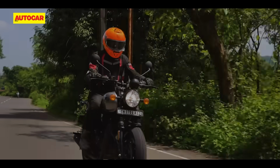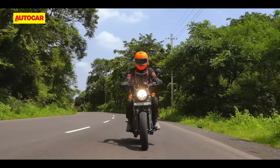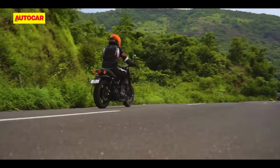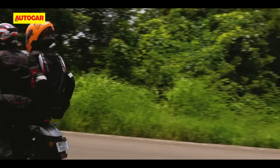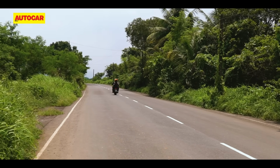In case you're wondering, the Hunter's rear shocks come set with minimum preload from the factory, so there's no way to dial in more comfort without going for aftermarket shocks, which can get quite expensive. In comparison, the Ronin setup feels supple and plush. In fact, when we put a pillion on board, it felt a little too soft and you'd need to raise the preload to prevent the shock from bottoming out.